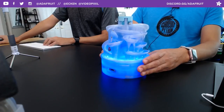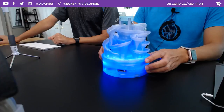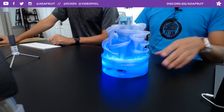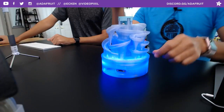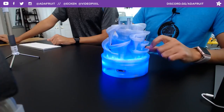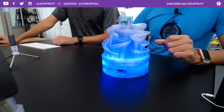Trying to make the lighting pop out a little bit more. Yeah, you can kind of see it right there. So it's doing the audio UV reactive code. Every time one of the bearings goes down the track, it'll pick that up as audio. The microphone's picking up audio and using that to flash the LEDs.